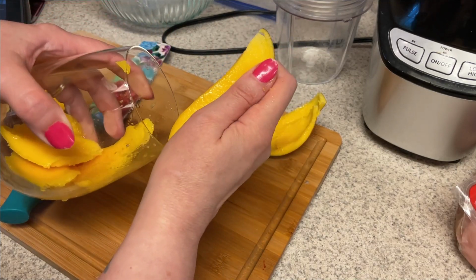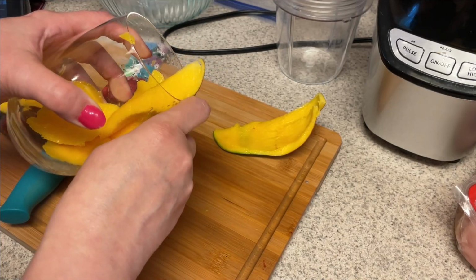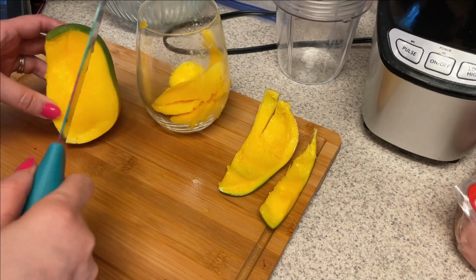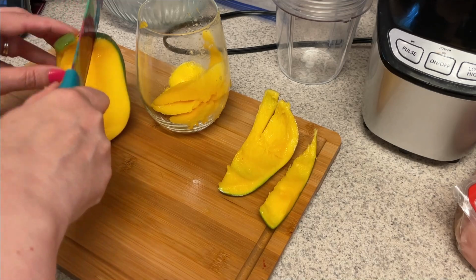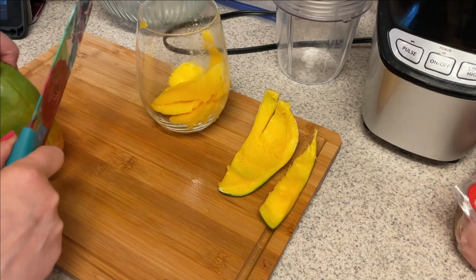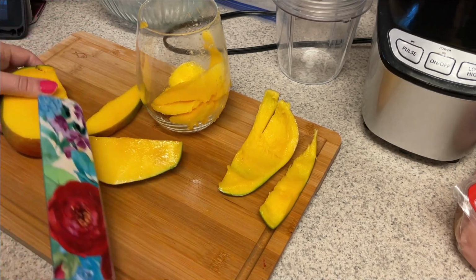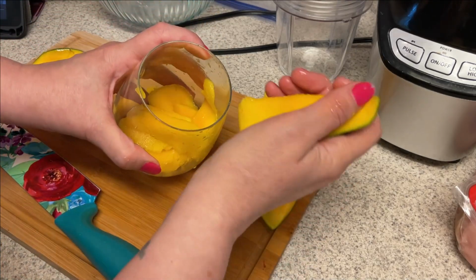So just a little tip on how to cut a mango, and these are really good. They're so fragrant. I never know how to pick a mango, but yeah, this is really good. Yeah, I cut it wrong the first time, so mine's a little bit mangled here. I think they call them cheeks, like the mango cheeks. I don't know. I think that's what I've heard.